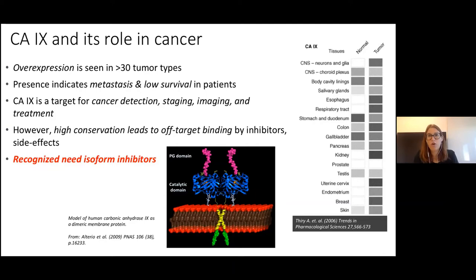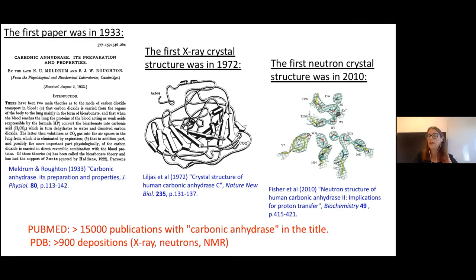And of course, to complicate things further, the CA isoforms in the human body are highly conserved. So it is very difficult to design compounds that target one over the other and not just inhibit them all. So there is quite some push to find isoform-specific inhibitors. And I would argue to do that, we really need to know where the hydrogen atoms are.